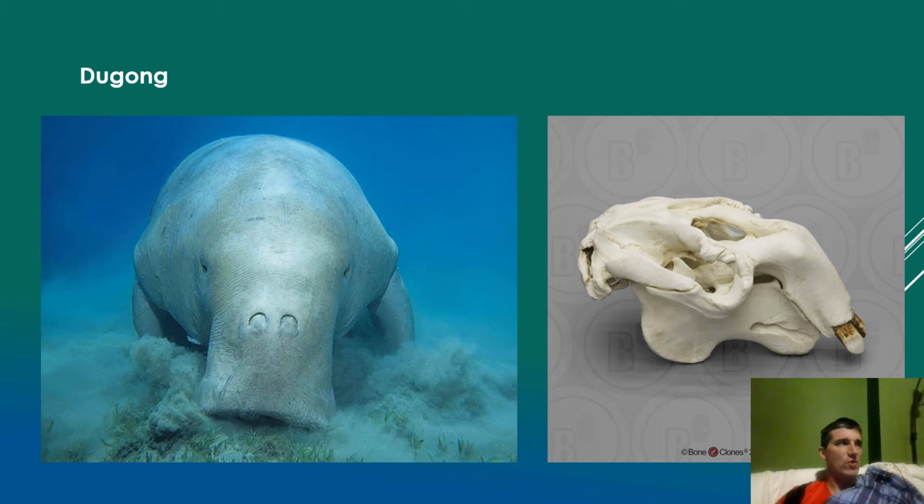So they have these sort of plates that are in their mouth that allow them to chew these soft sea grasses. But so their skulls are pretty unique. And if you had a manatee and you had a dugong next to each other, you'd be able to tell the two apart by the angle of the snout and then the presence or absence of the teeth.